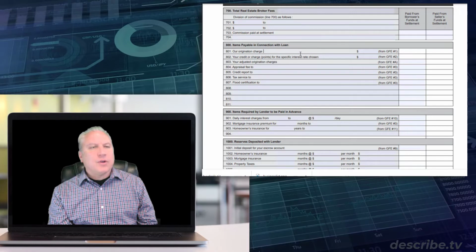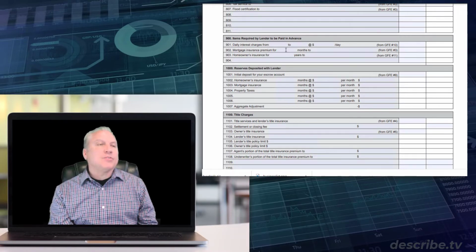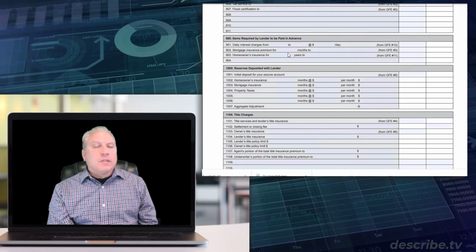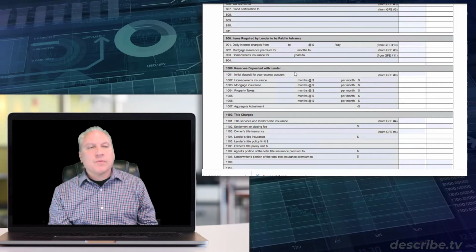Commissions, loan origination charges, like these are points, appraisal fees, credit report, tax report, flood report. There's going to be a proration of your mortgage payment. Again, if you're buying a house on, let's say, the 20th of the month, your mortgage payment is paid in advance. So you have to pay the rest of that month and the following month, right? And they calculate how much per month.